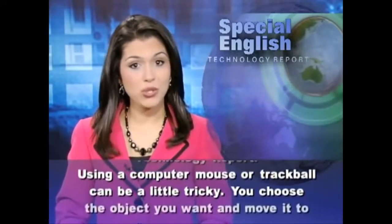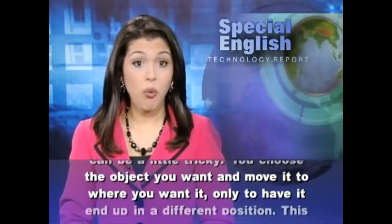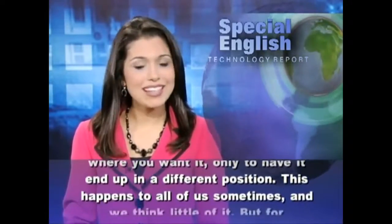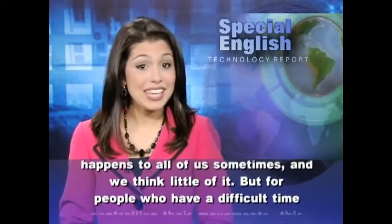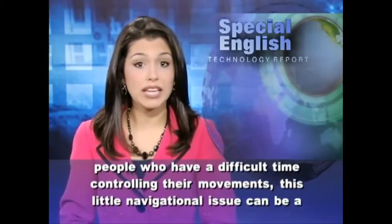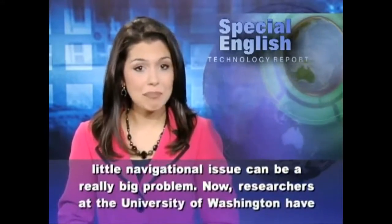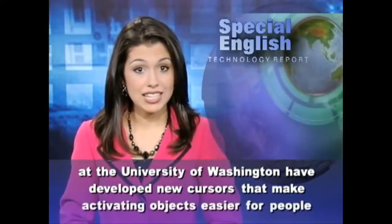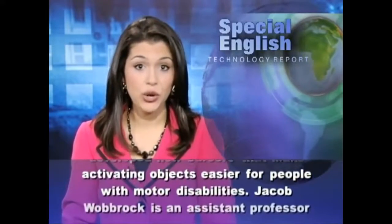Using a computer mouse or trackball can be a little tricky. You choose the object you want and move it to where you want it, only to have it end up in a different position. This happens to all of us sometimes, and we think little of it. But for people who have a difficult time controlling their movements, this little navigational issue can be a really big problem. Now, researchers at the University of Washington have developed new cursors that make activating objects easier for people with motor disabilities.